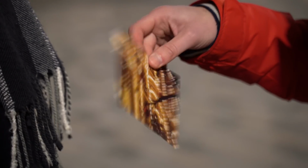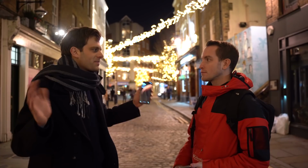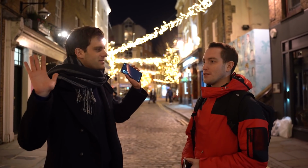I think again, when you're in low lights, slow shutters and long exposures can do some amazing things. Yeah, it's a perfect technique to use in these situations.